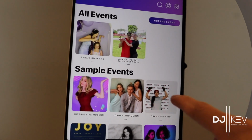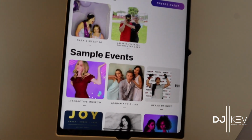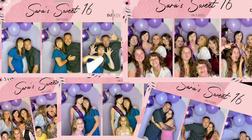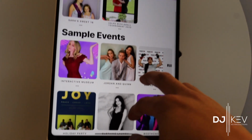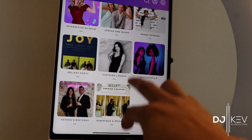This app also makes it really easy for you to create your own templates for these events, and I'll show you guys how a few look right now. I believe this is one of the newer iPads, so the camera quality on the front camera is actually pretty spectacular. I was very impressed with how the photos came out for these events so far.